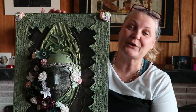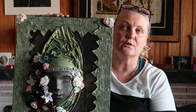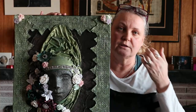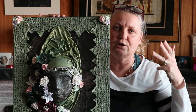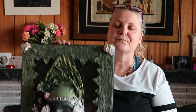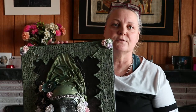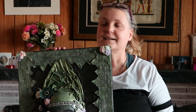Good grief. Okay, now there's the one over there. This is Mother Earth. And the story behind this one was I did five canvases of the earth elements. Earth, fire, water, air, and spirit. Anyways, this was part of the 5, and 4 of them sold, and I have spirit here. Spirit's hanging on our wall, and I decided to keep her.